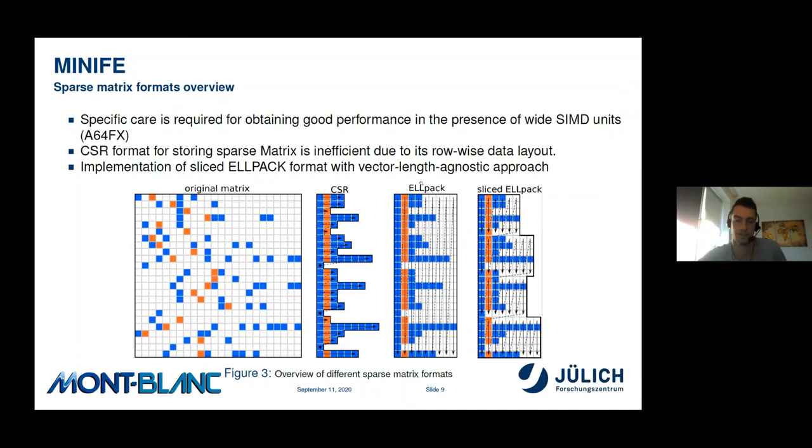But even better is the sliced LPEC format, which first partitions the rows into slices and then stores each slice column-wise. This would be the one on the right side. Here we actually implemented this sliced LPEC format, but with a slight twist. We use the vector length agnostic approach, in which the length of each slice, so this part, is equal to the size of the SVE unit.